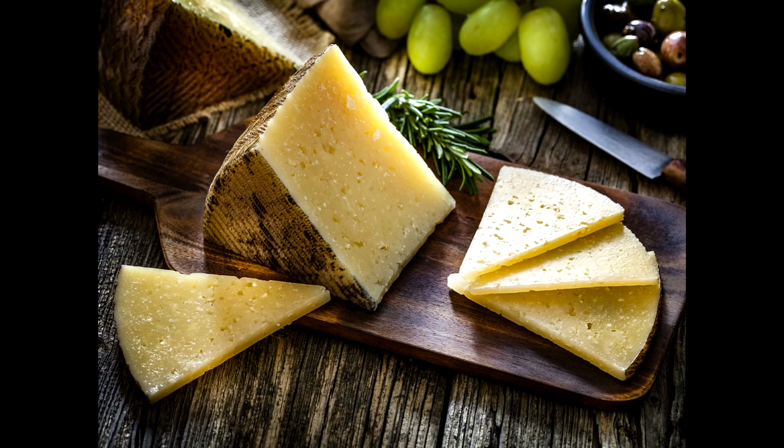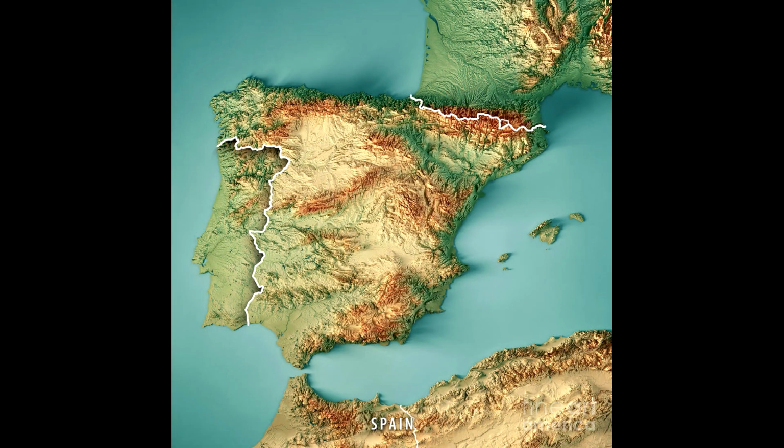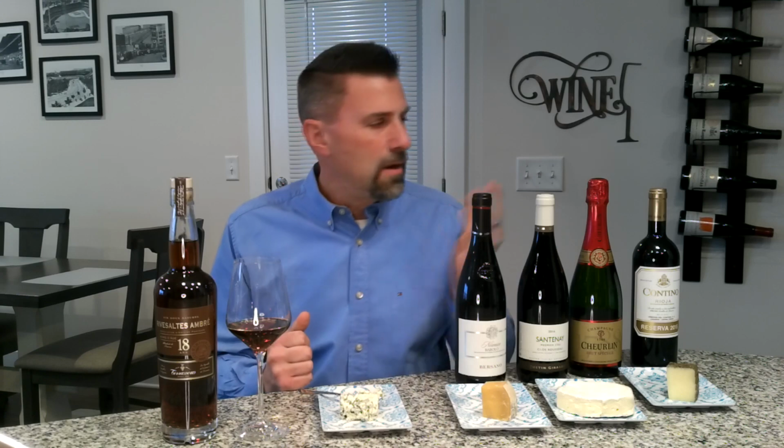And what I have here is the first one, and this one I picked a 12-month Manchego cheese. Manchego cheese is made from Manchega sheep in central Spain. And a perfect wine to pair with that, going on the if it grows together, it goes together, is Contino's Rioja Reserva. What's nice about this is the cheese itself has a fairly strong flavor, and when we pair it with a Rioja Reserva, we have a more muscular wine to stand up to that specific cheese.